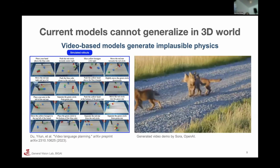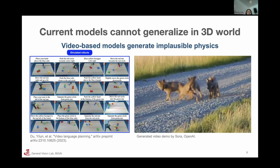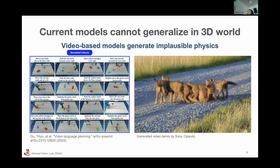Here's another example, where people are starting to use video-based models to predict the next frame for robotics models, and they're trying to help the robot predict what kind of action it should perform. On the right is an example from Sora. You can see that although Sora can generate relatively realistic videos, the physics in the video is still very implausible, and there are a lot of collisions and penetrations between the generated animals.